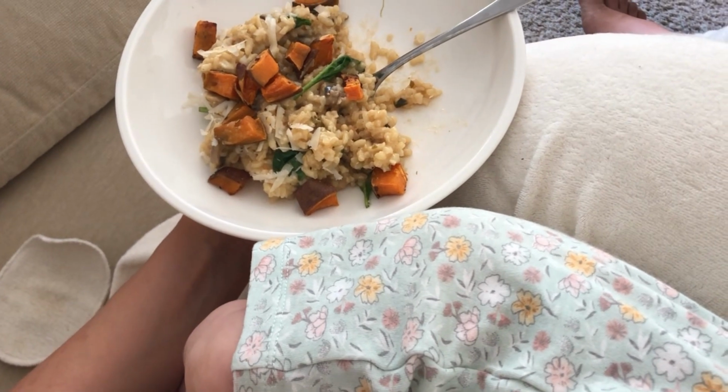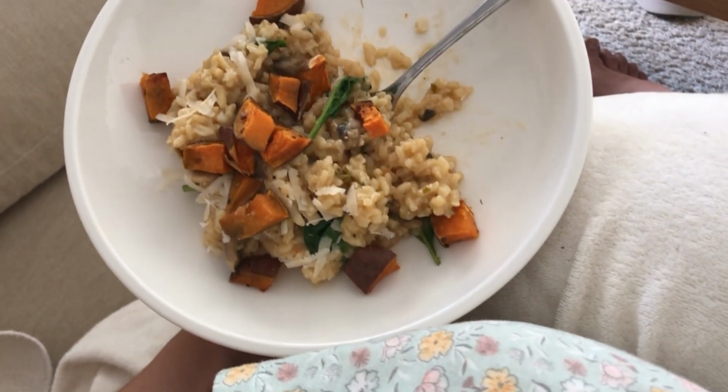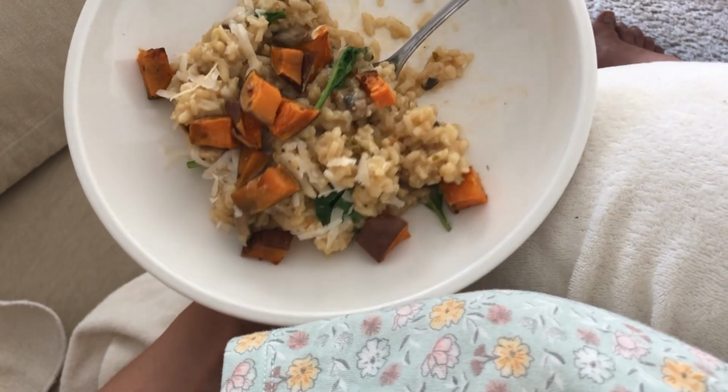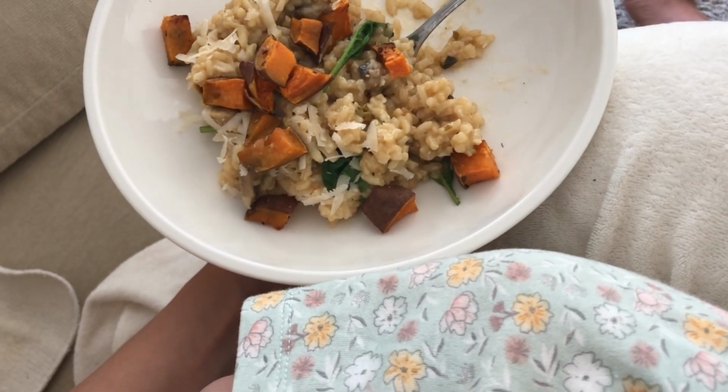Currently feeding, and Tom heated up the dinner from last night that I made. It's a risotto with mushrooms, lemon, spinach, and sweet potato from the oven, and it actually adds a very nice component, I think, the sweetness. Now I actually have to go to band practice.